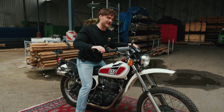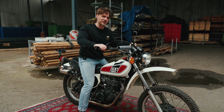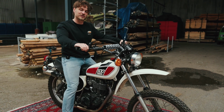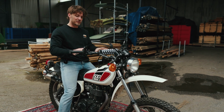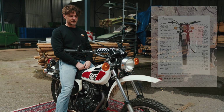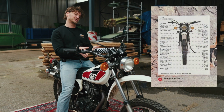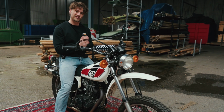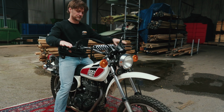But while looking elegant, it's got heaps of torque, and it's so fun to ride. You really feel the response of the throttle so quickly. There's a lot of improvements you can make on the bike, but the specs of this machine already make it off-road worthy and fun to ride. So let's talk about the specs.